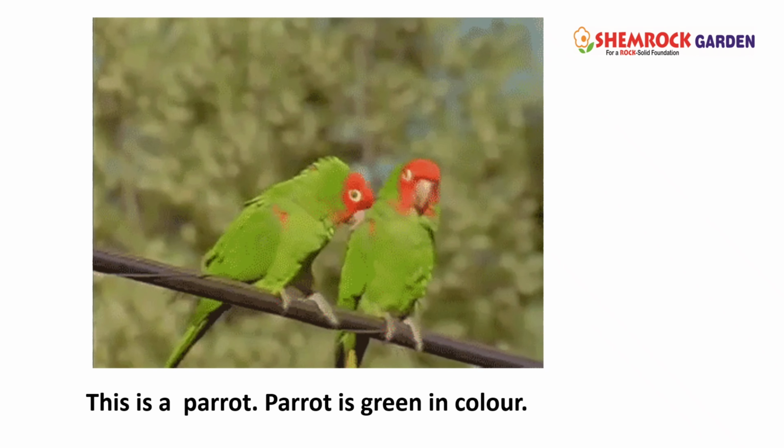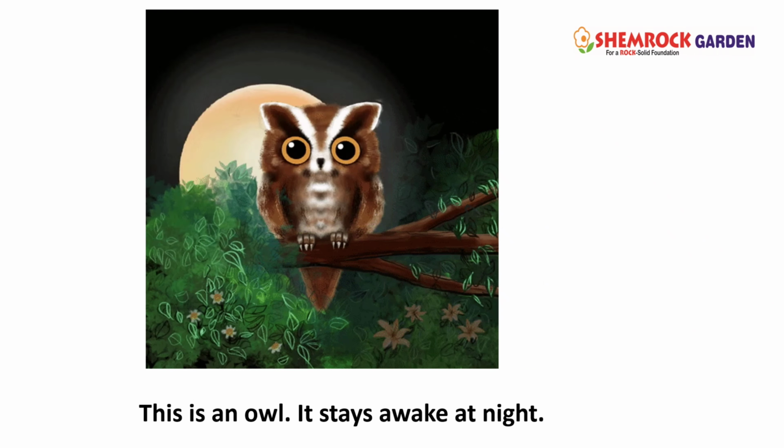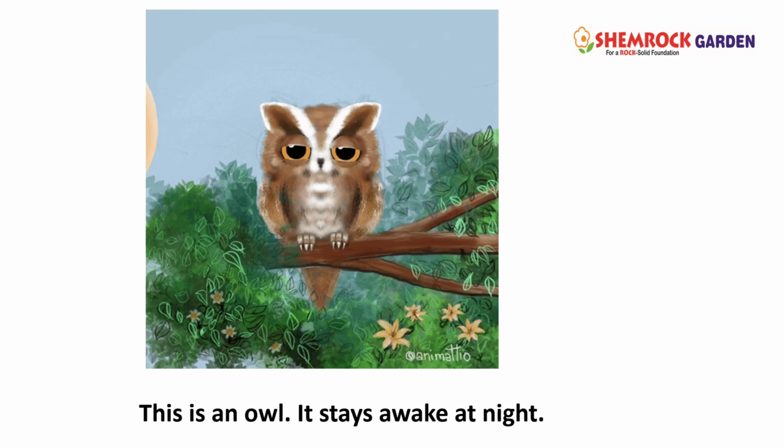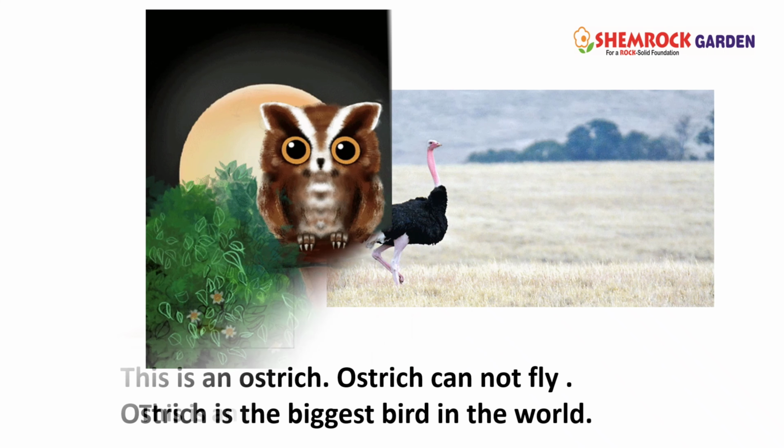Look at the picture. This is a parrot. Parrot is green in color. Look at the picture. This is an owl. It stays awake at night.